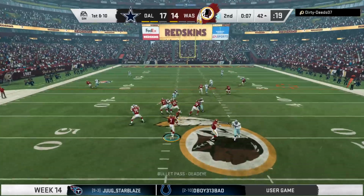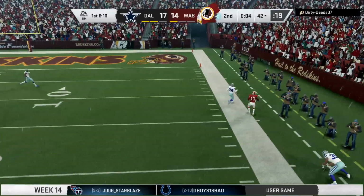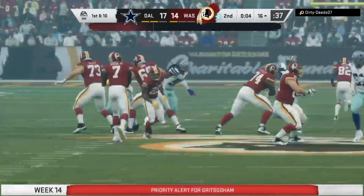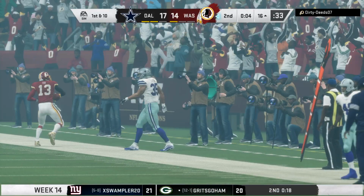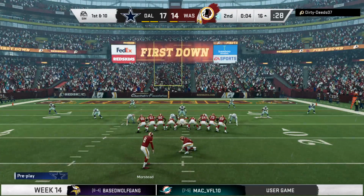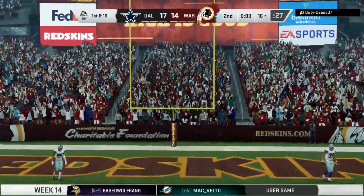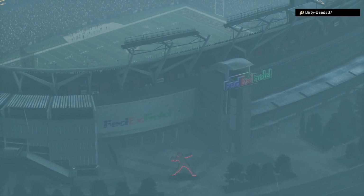On 1st down, it's Haskins. And he will find his man on the outside. The extra effort after the catch makes it good for a gain of 26 and also a 1st down. So with 4 seconds to go in the half, here's the field goal unit onto the field. From the right hash, this from 33. And the 13-year man puts it through. So thanks to the late field goal, we are all tied up heading to intermission.